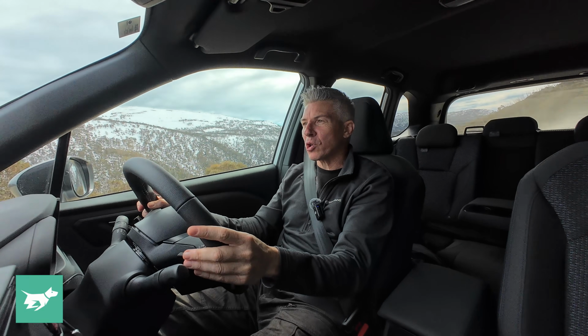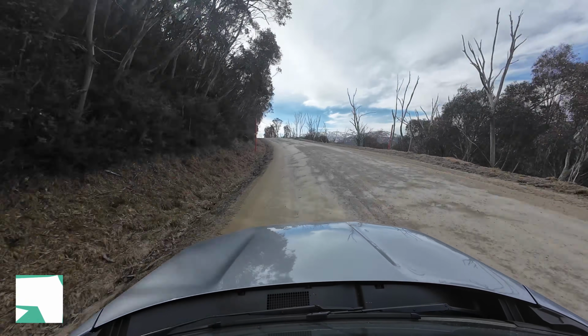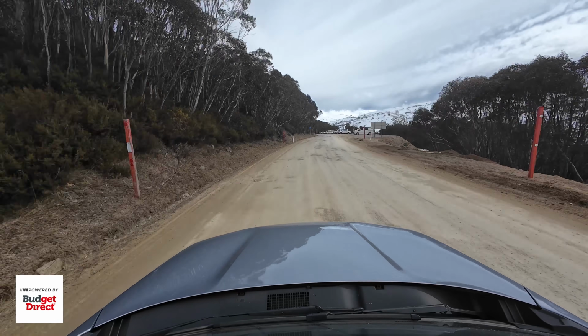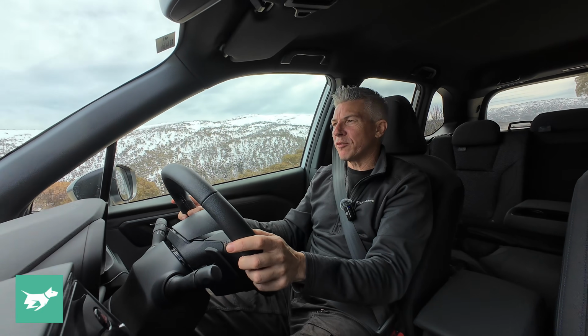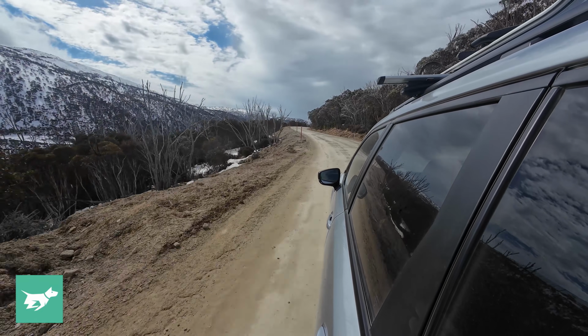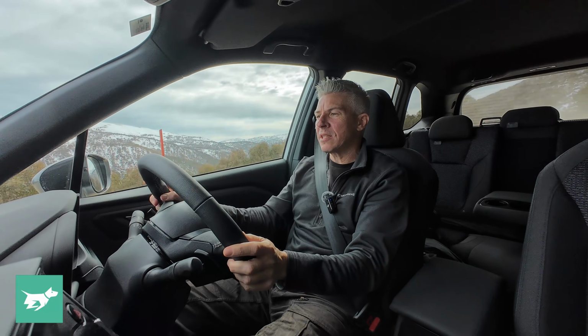We have really nice throttle response from this Forester. We're not in any sport driving mode or anything like this. This is just default. And yeah, even on this unsealed section here, getting plenty of confidence from the Forester's grip and its handling. Yeah, the steering is really nice and fluid, nicely weighted.